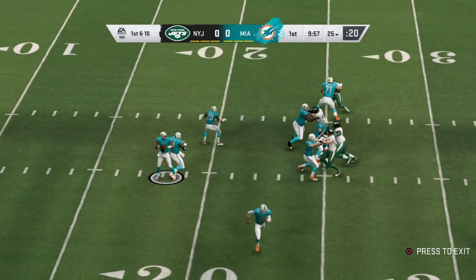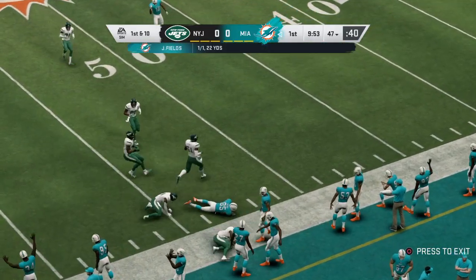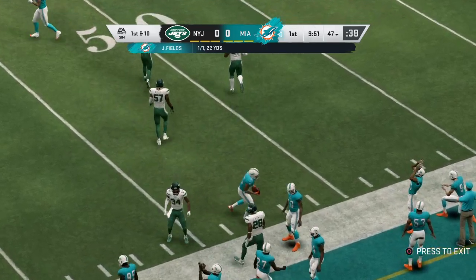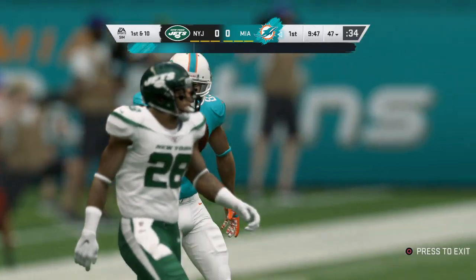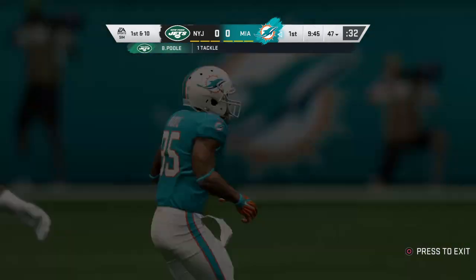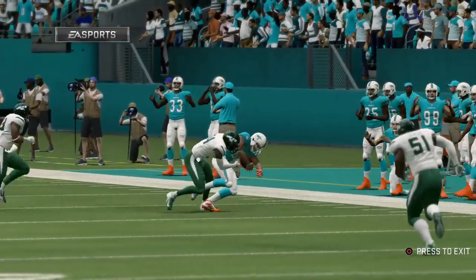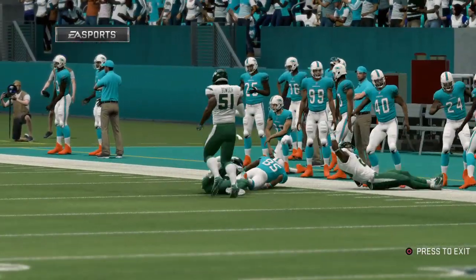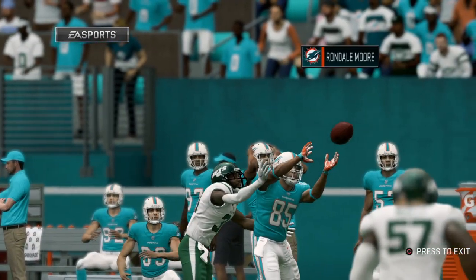Play fake. Fields. Oh, he's able to outmuscle him here as he pulls it in. A good pickup there, a 22. And another thing that makes a comeback route really effective is that oftentimes after you've made the initial move, the receiver is breaking away from the defensive back, and that makes it a really tough play to defend. A nice chunk of yardage picked up there.